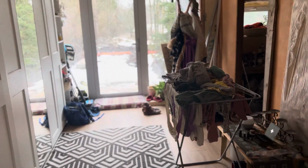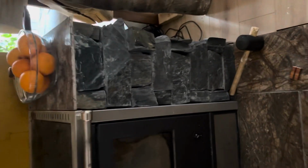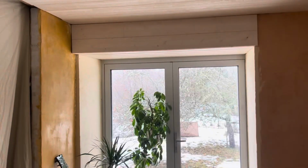Here you can see some stuff that has not been finished yet. But I'll show you something else as well. Yeah, it's just our house. Many things incomplete. But this is beautiful. And these stones over here. This is a granite, black granite. The stones are the most beautiful part of this house. But many things are still in the middle of work.